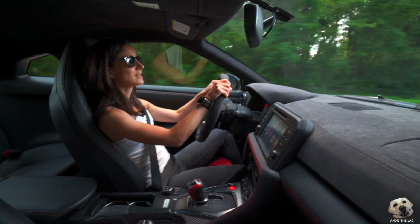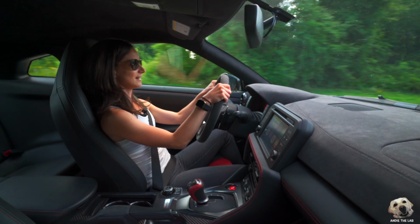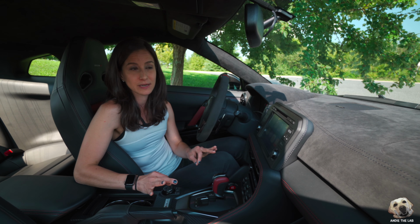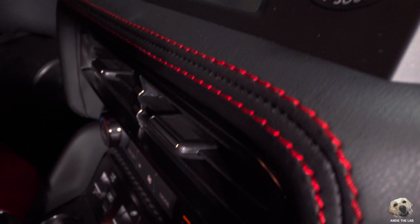Launch control, 0 to 60 in under 3 seconds. Then you got some bragging rights. And honestly, for a car that is so focused on performance, the air conditioning is so powerful in here. I don't even have to have it on max and I find myself freezing cold.